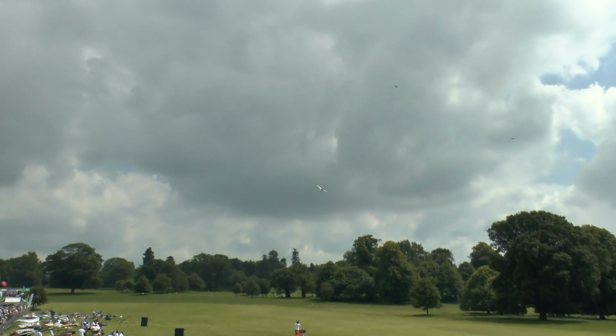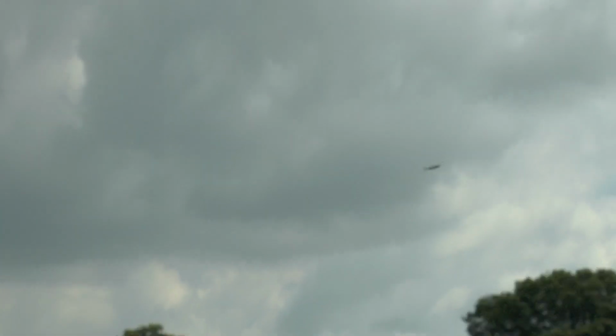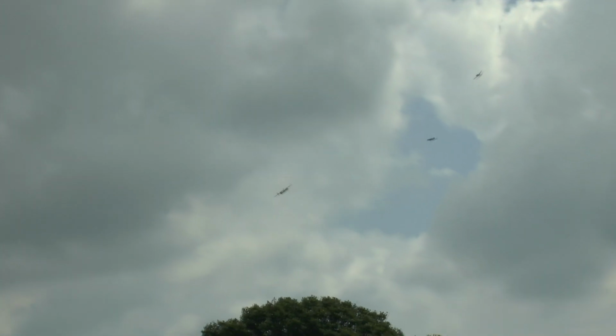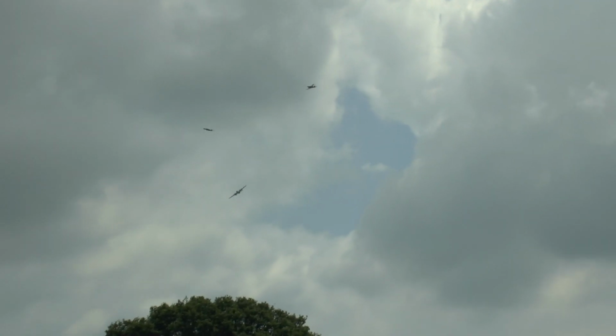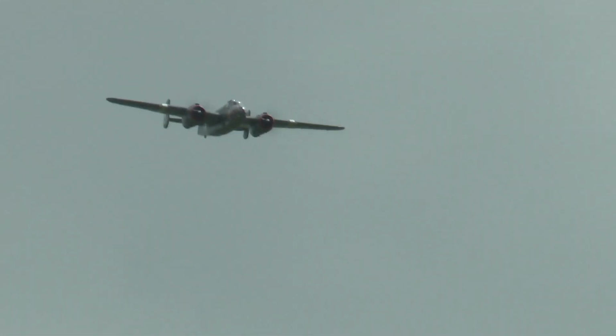Just last week they were in France celebrating D-Day, and they went down a storm over there, I can tell you. They're very, very nice chaps. What about this for a gaggle coming by then? Andreas Engel, he's the owner of the kit makers of these amazing aircraft here.